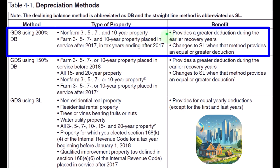The benefit is that it provides a greater deduction during the earlier recovery years. That's what the double declining does. It changes to straight line when that method provides an equal or greater deduction. In other words, we're going to get more of a deduction up front, which means you're going to get less of a deduction at the end. Because if you're deducting a 10,000 piece of property, for example, over 5 years, you can deduct an even amount over 5 years. Or in this case, we're deducting more up front, which means the latter years are going to have less of a deduction.